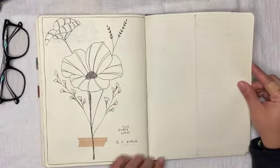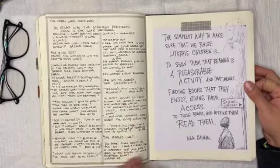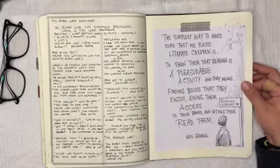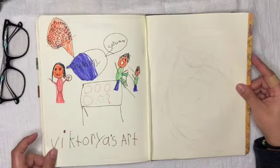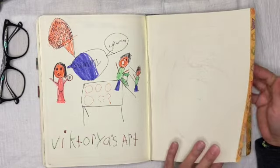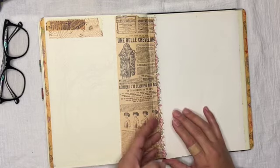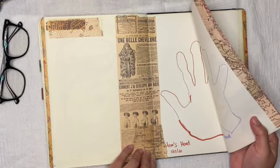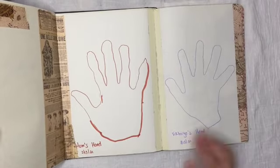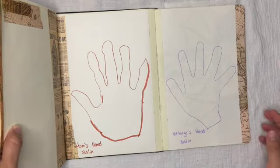Then I have some poppy flowers here for the poppy word. There's also a quote here from Neil Gaiman, and I wanted to add it here in my journal. Of course, you see Victoria's art everywhere. All of my notebooks, more art. I put some washi tape here because the page was breaking apart. And here on March 13th, we decided to do each other's hands.